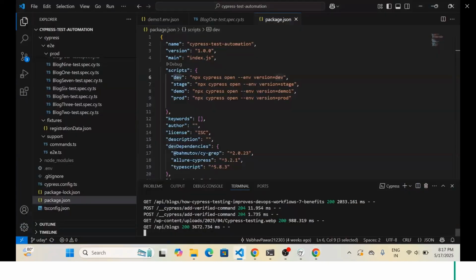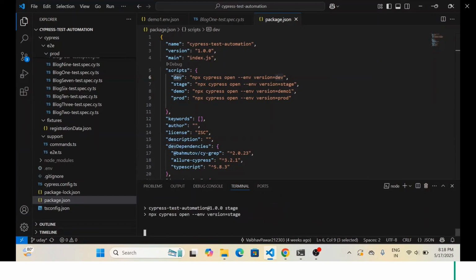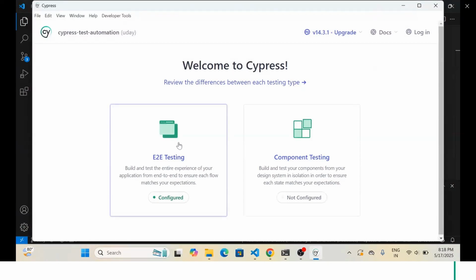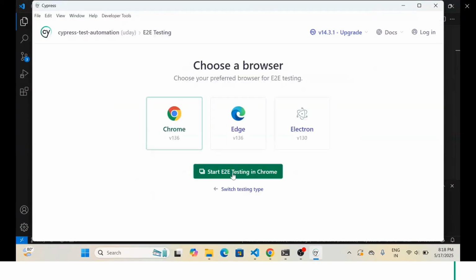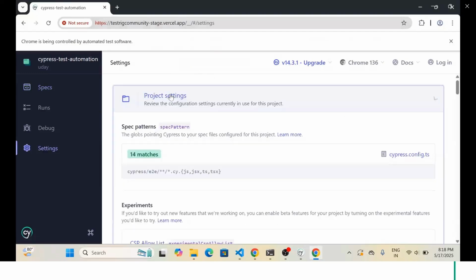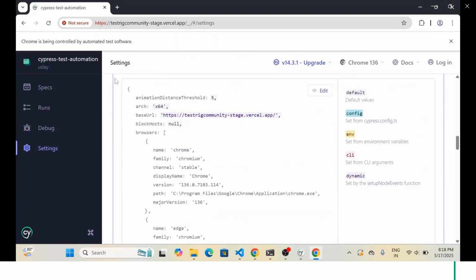And let's run the same test case in another environment, let's say stage. So I'll give this command npm run stage. So it will again open Cypress in the stage environment, and it will again validate that the title and header are correct with respect to the environment. So in this case, we have the stage environment. So let's run this test. See, the base URL is, you can see, Testrig community-stage in the URL part. And we can go to settings, project settings, and again validate that our base URL is correctly set or not.